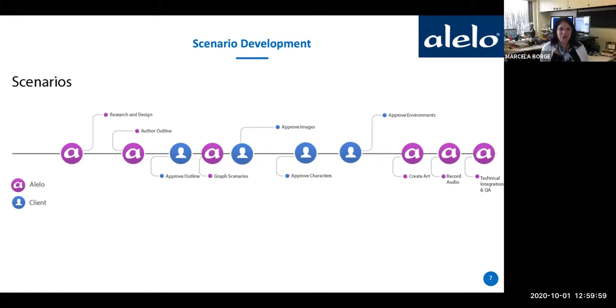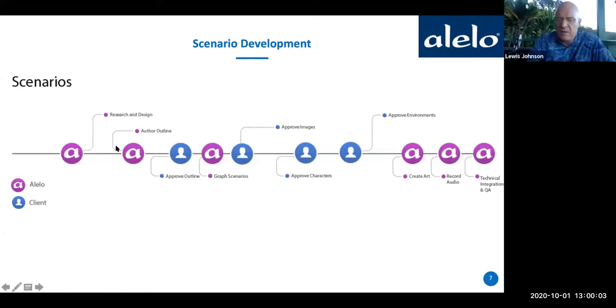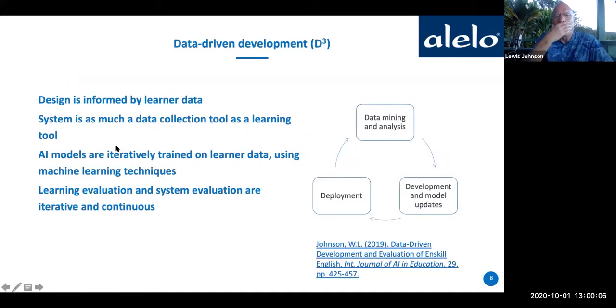All right. Thank you. I think that we're all on the same page. Right. So let me see if there was, oh yes, I think this is an important thing. I alluded to it before, but I just want to go in a little bit more detail. So we really employ a data-driven development approach in the design of our systems, particularly our AI-driven learning systems.